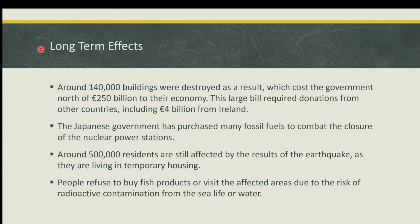So the long-term effects: about 140,000 buildings were destroyed, and it cost north of 250 billion. That's billion with a B to their economy. Ireland actually donated 4 billion to help Japan, which is very kind of them. But a lot of the donations came from Japan's allies. South Korea was one of the major ones, as far as I remember, and a couple of the Pacific Islands also tried helping, as well as obviously the US. Obviously, after the Cold War, they became besties.